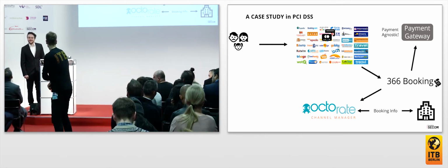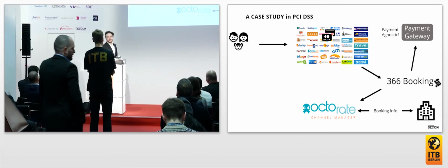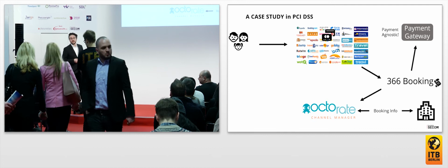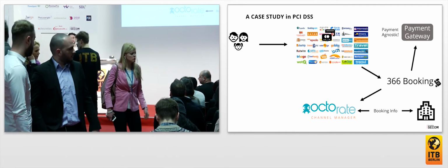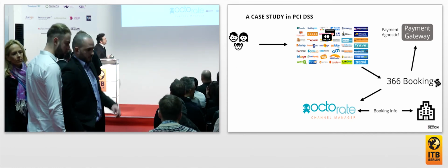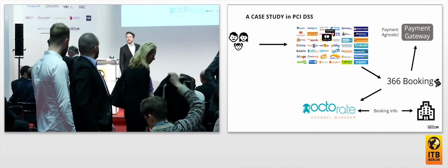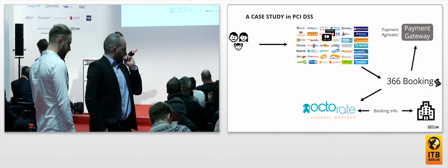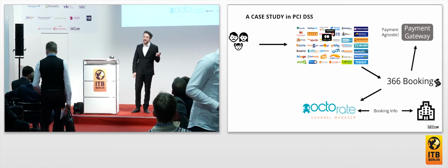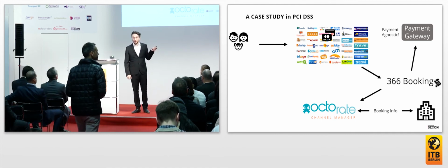You're securing the connectivity between the OTAs and the hotel, but what about between the guest and the OTAs? And second question, what if the booking is not paid, not confirmed? Does the hotel still have to receive the credit card information and keep it on its premises? No, because in our suite the hotel has the possibility to authenticate to the booking and do the payment with the token. He can receive the card if he wants, but the aim is not to store or deal with the credit card.